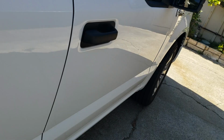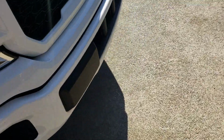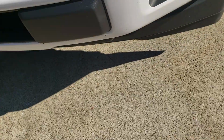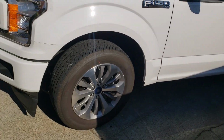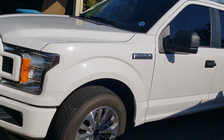So I got all the sticky stuff off of it, gave it a little wash. Also, from the long trip on the white truck, you can see that I have gotten a whole bunch of little dings here and there, which I didn't have before. I know exactly what rocks were hitting me when I was racing the Toyota Sequoia all the way down to LA.